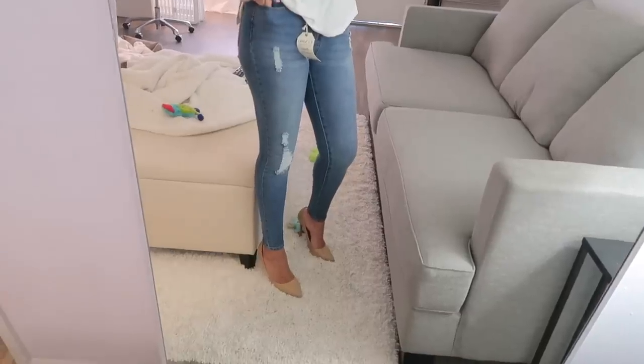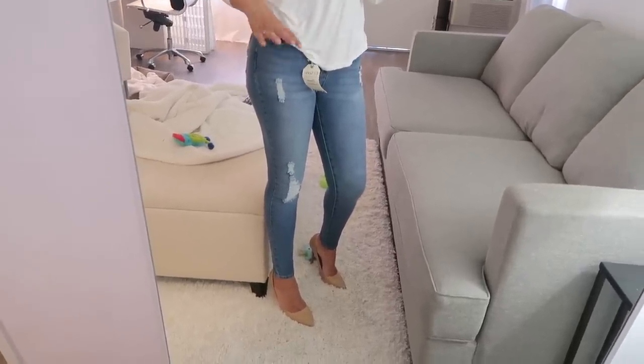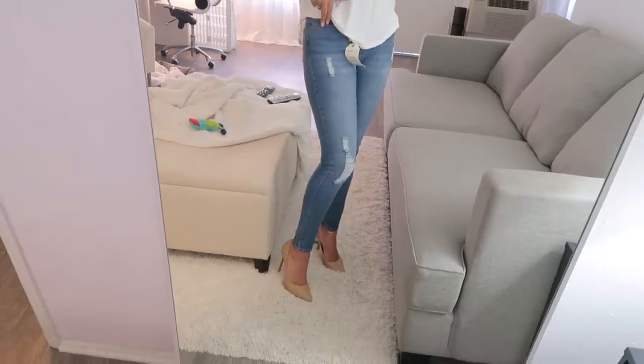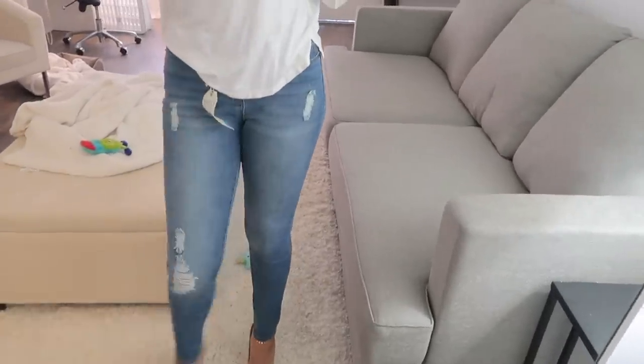And they're kind of stretchy. The black ones, the last ones that I tried weren't as stretchy, but these are nice and stretchy, so I can get away with wearing a 3 or even a size 5 if I want a little bit more comfort. But I do like these. I think they look really nice.